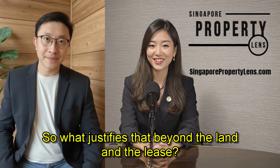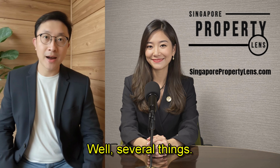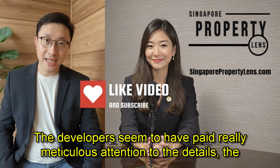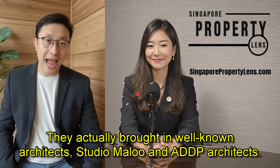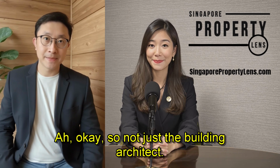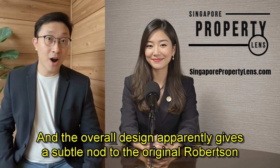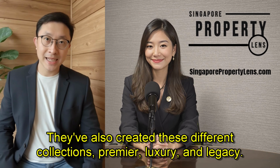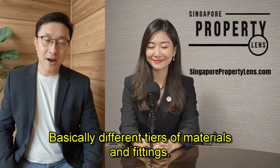I see. So what justifies that beyond the land and the lease? Well, several things. The developers seem to have paid really meticulous attention to the details, the design, the finishing. They actually brought in well-known architects, Studio Malou and ADDP architects. That signals a focus on high-quality aesthetics. Ah, okay, so not just the building architect. Correct. And the overall design apparently gives a subtle nod to the original Robertson Walk, kind of blending history with the new. They've also created these different collections, Premier, Luxury, and Legacy, basically different tiers of materials and fittings.